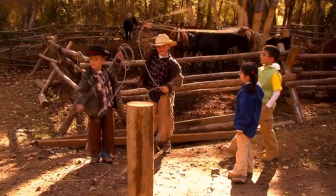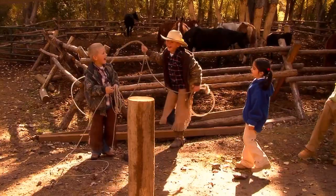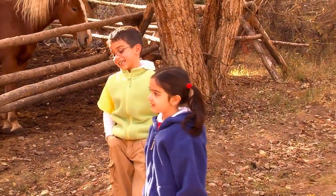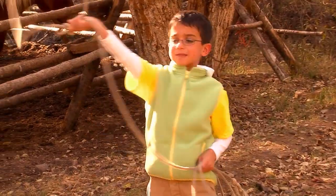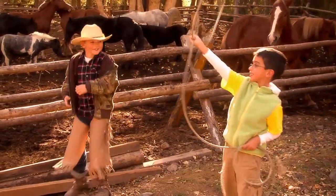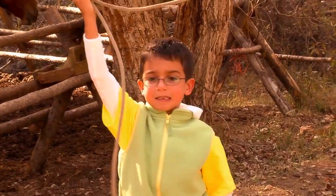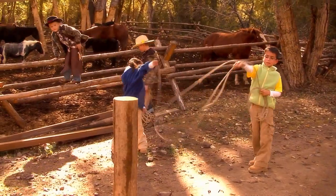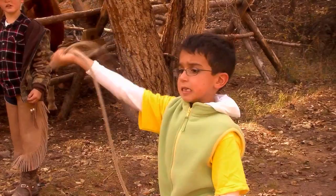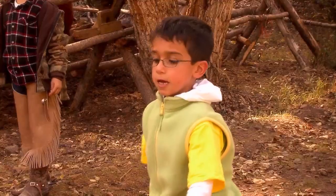They showed us how to throw a lasso. Well, sort of. Cowboys use lassos to catch cows that have gotten away from the herd. How do you do it? Sorry, it takes practice. Man, it's a lot harder than it looks. But we kept trying. And guess what? Woo! Way good roping!